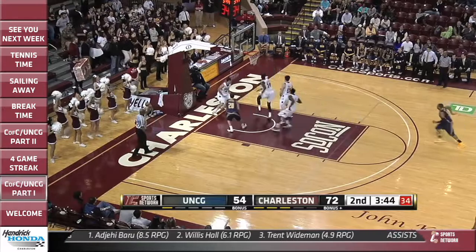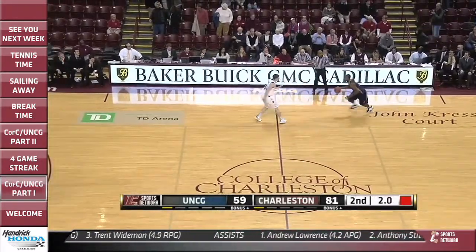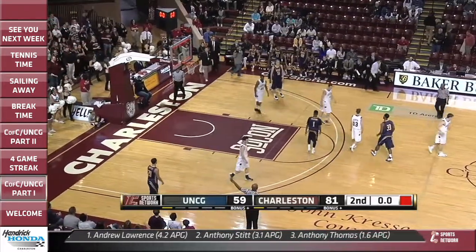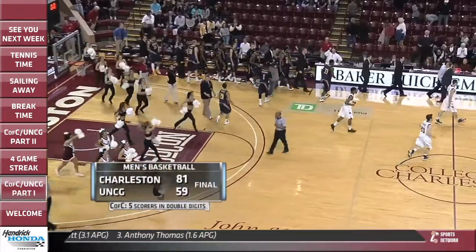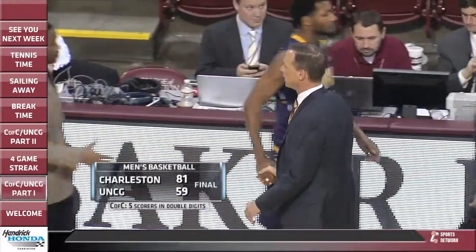UNCG gets blocked by Theo Johnson. Theo's been playing some great minutes off the bench. And here in the waning moments, one last attempt for the Spartans, and Charleston with a huge win, 81-59 as the College of Charleston and Doug Wojcik now have won 4 straight, 11 of their last 14.